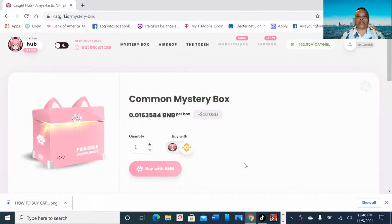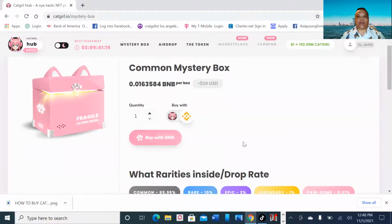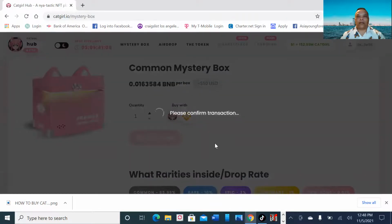So I'm going to buy one more to show you guys how you can purchase this. I'm going to use my BNB, which costs me $10. Now let's go ahead and buy together. I don't know how many you guys are going to buy, but I'm going to show you how to buy it. You click on this right here, and you're going to purchase one. Go ahead and click buy. Then they're going to ask you to approve the purchase, which costs me $10.